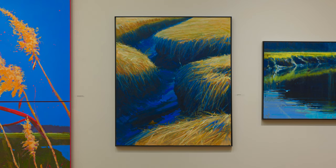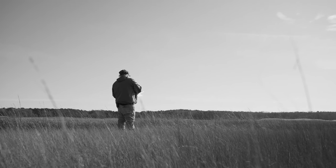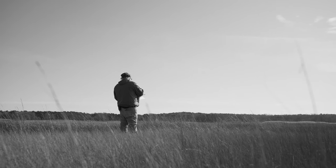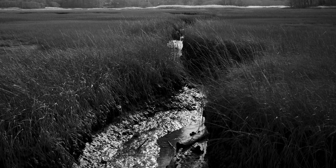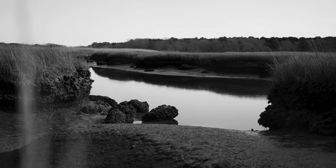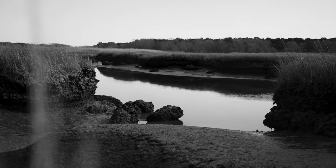I jokingly liken the marsh journey to my experience to the man on the moon. I paint what I know now, what has become familiar to me. This endless, complex, fascinating place has my entire attention. It's an extremely intimate and personal relationship that has awakened my soul, and I am forever grateful.